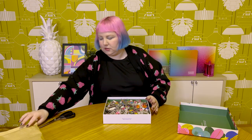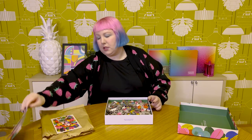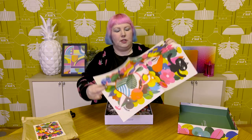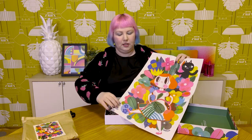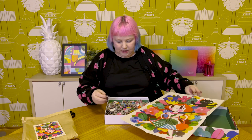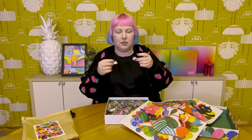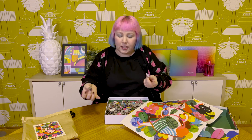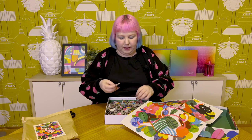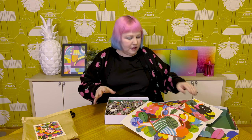I was about to say we can't look at the whole image because it's on the bottom of the box, but we can because we have a lovely poster and postcard here. So before puzzling, let's have a chat about how I could put this puzzle together. I don't think I'll do the border first because, looking at some of these edge pieces here, a lot of them seem to be mostly that off-white color, which probably means doing the edge first is going to be tricky. So I think that might be one of the last things I do. Some edge pieces might get put in on the way if they've got a bit of color on them and I can tell where they go. But otherwise, I think the edge is going to happen last.